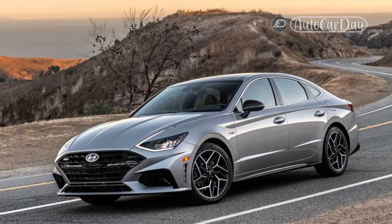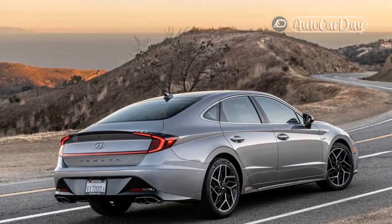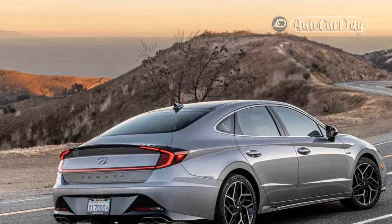The Sonata N-Line's front row passengers get the star treatment, with those trim-specific buckets offering the best balance of long-haul comfort and twisty road support of anything in the Hyundai lineup.